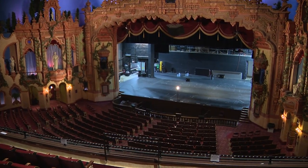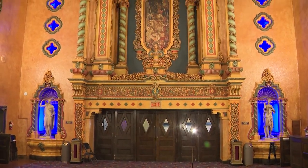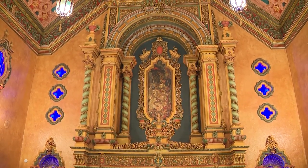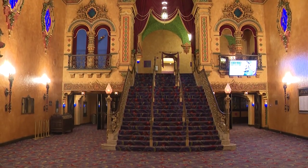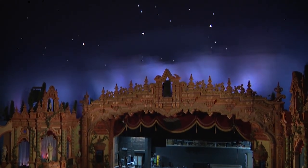Since it's built to be a Moorish castle, it makes you feel like you're walking in through the big mahogany doors. And when you enter the grand lobby, you'll see all of the amazing colors, and everywhere that you see, it's meant for you to feel like you're outside, even in the auditorium, which makes us very special because of all of the stars in the sky.